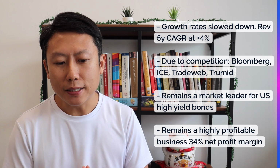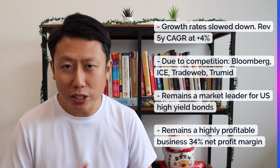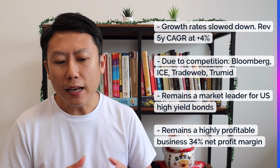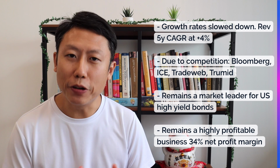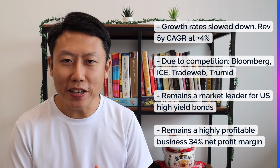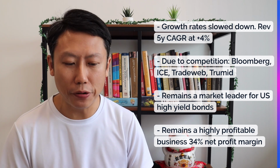But Market Access remains a market leader for US high yield bond trading, right? So it still has a niche in which it has a commanding position. And lastly, it is still a very highly profitable business with a 34% profit margin. This margin is not very common compared to a lot of other companies. So this is an envious position, right? Despite growing slower, profitability has stayed very high.